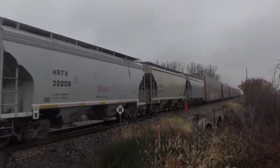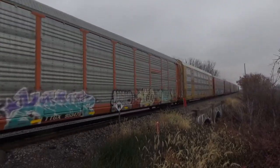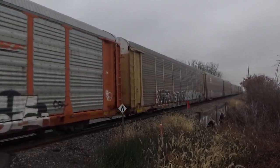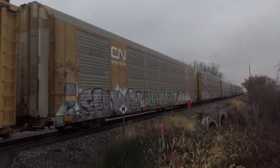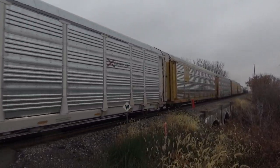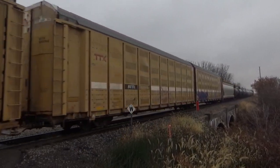That would be really cool to catch, because I haven't seen one of those units in a long time, actually. The last time I did was quite a while. So just to see that unit again is pretty cool. Those units are actually really cool. They use those for testing out in Erie, Pennsylvania.